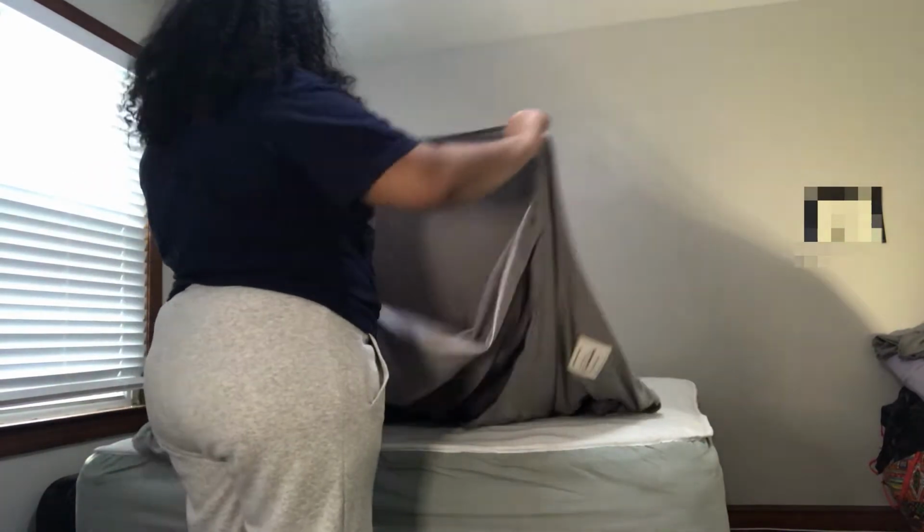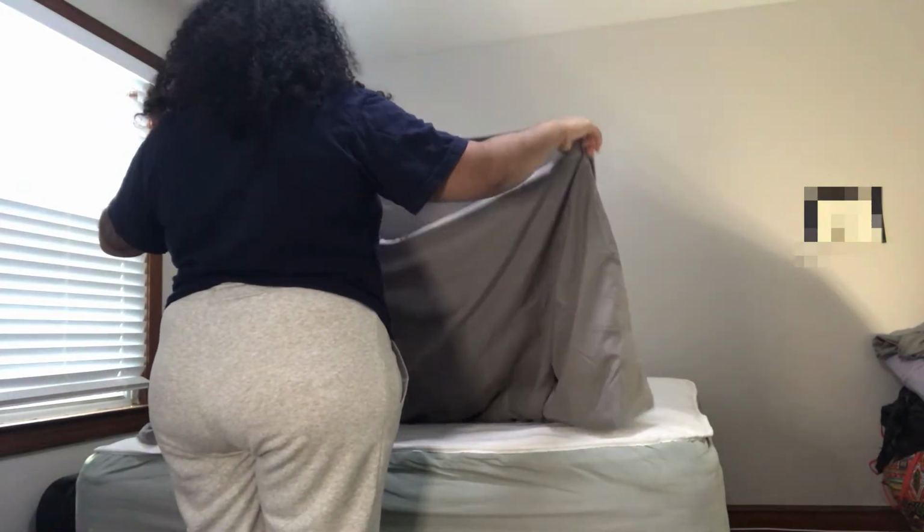We're gonna see what it looks like on my bed. So, hold on. I have no clue how to get this on at all. First of all, why is it open in the middle? Why can't it be open all the way around? Then is this the comforter? This doesn't even look like what I paid for. Oh, how did I come up with this on?